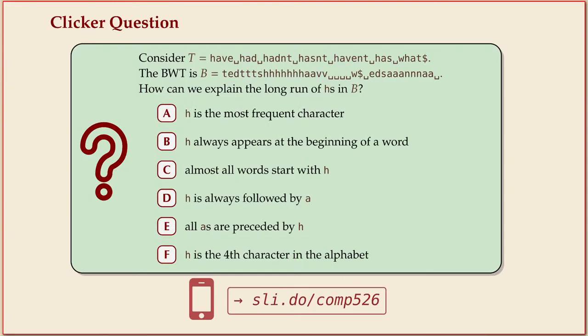Time for you to wake up. Here's the same example. I can go back to the other slide. I wanted to be very precise and look very carefully at these different options. So this is one of the read-me-very-carefully questions.